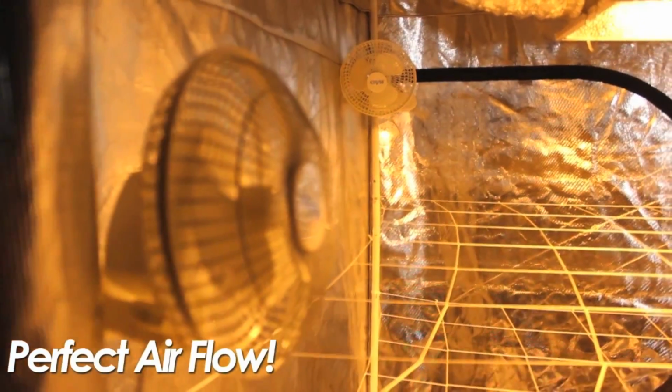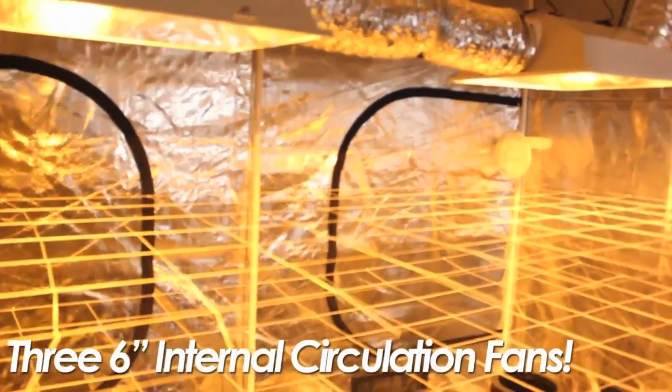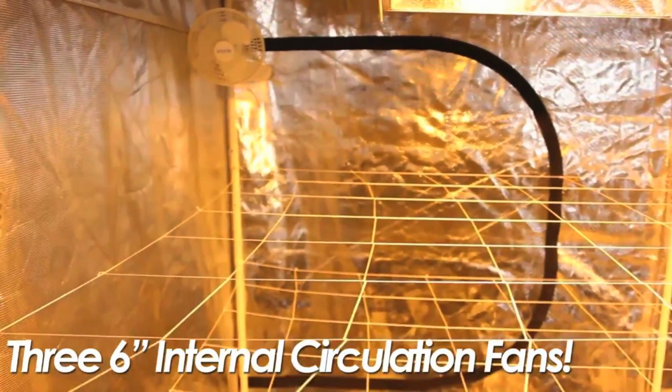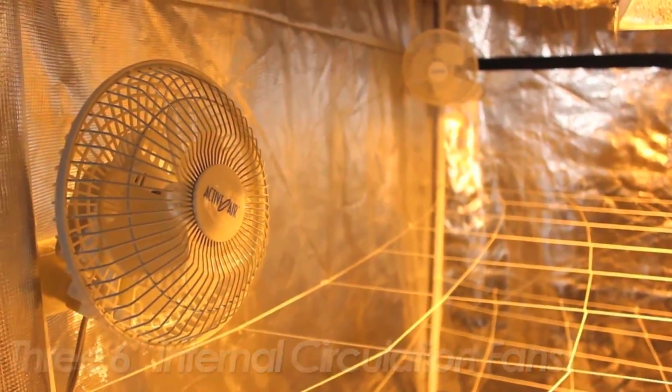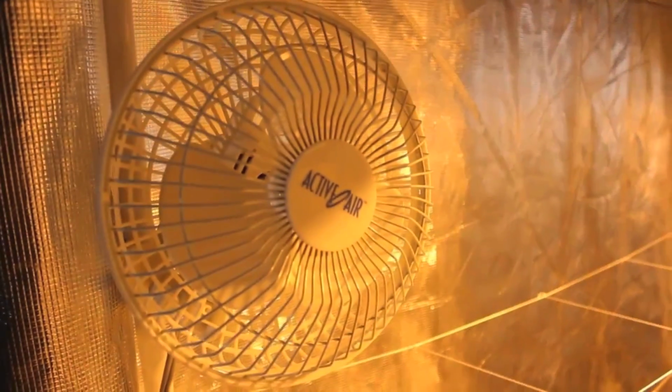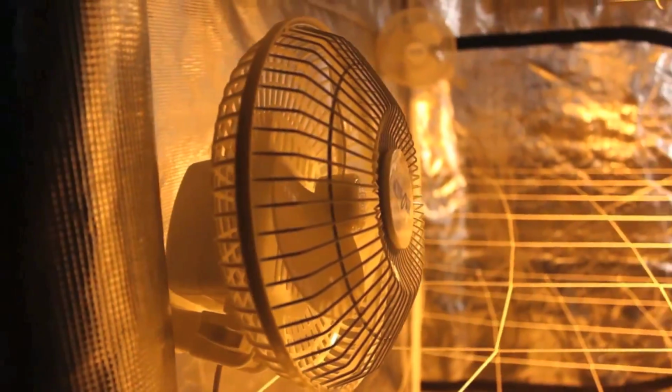Now continuing with the perfect design of this super room is perfect airflow. What we incorporate in this 5x9 room is three 6-inch fans that are adjustable, and as you can see, a good way to set your fans is so that it creates a circular effect throughout your grow room. This way all your plants in every corner will have good airflow, good oxygen or CO2, and create a good, healthy, clean environment.